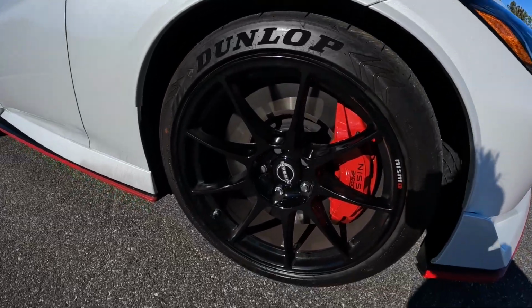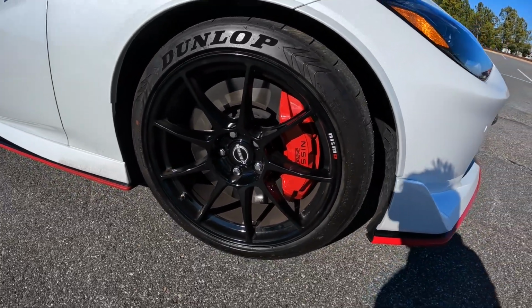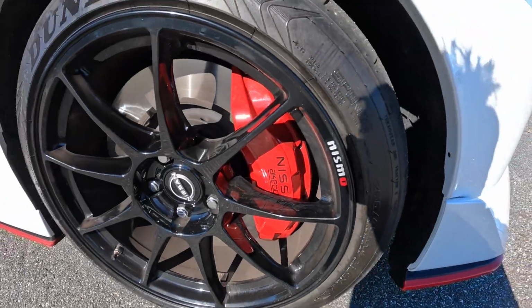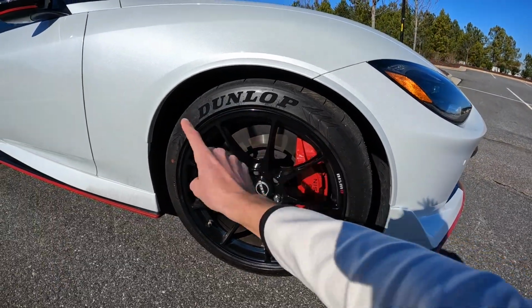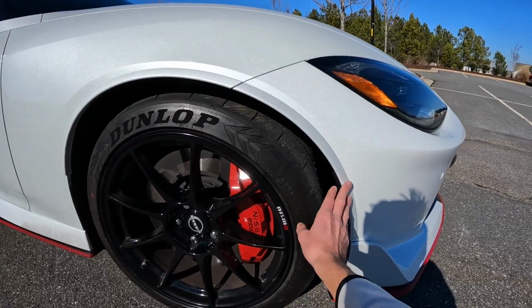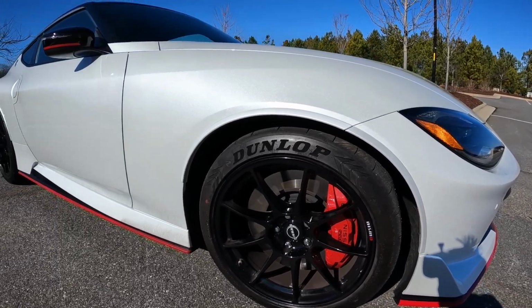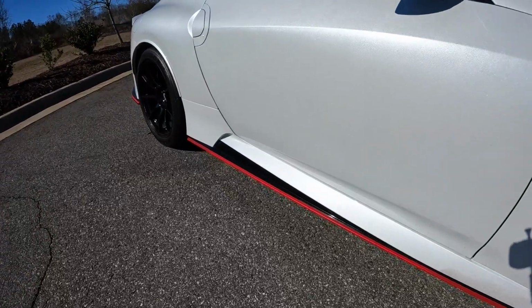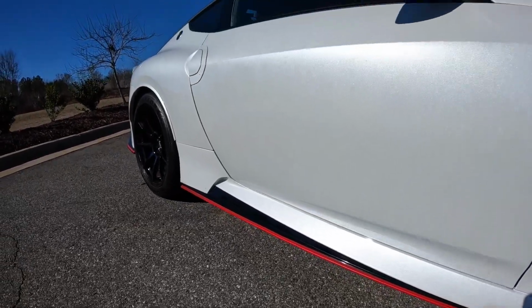And then down below, we have the forged lightweight wheels, 19-inch in diameter. We also have an upgraded set of Akebono brakes, 4-piston up front, and then you have a sticky Dunlop tire. You have the same fender flares we saw in the previous generation Nismo, giving it just a little bit wider appearance. And then a sharp design for the lower side skirt with more red trim.